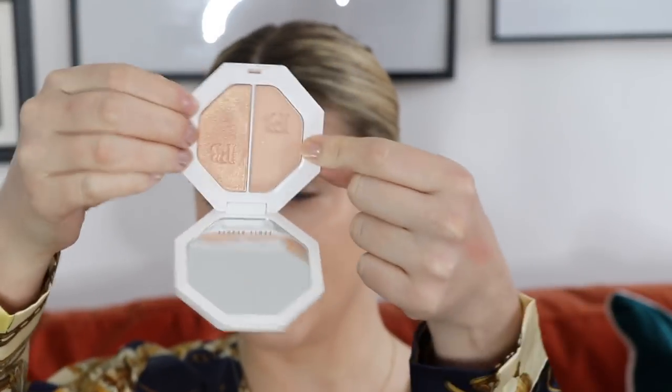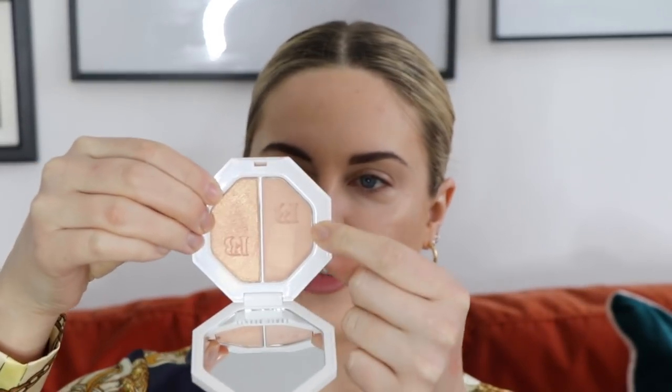Because I don't have any eye products in the section of products that I'm working with, I am just going to take a little bit of this Mean Honey shade, which is the matte highlight as part of the Freestyle Highlighter Duo, and I'm just going to put that all over the lid. And then I'm going to take a tiny little bit of that Hustler Baby shade and just put it into the corners of my eyes.